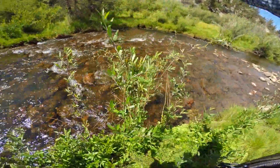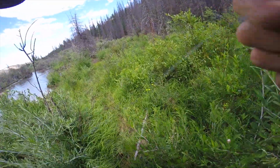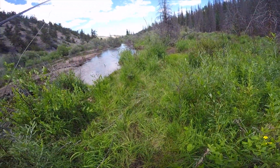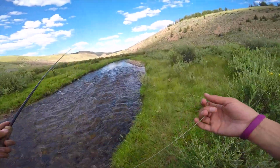So I finally pulled this fish out of there, got him unhooked, got him released so he can swim off, and I started to make my way back downstream, back to the truck. I wanted to go to a place where there was less willows as it was getting really thick in there. So I moved downstream, and you can see in these next couple of shots just how open it was right here.